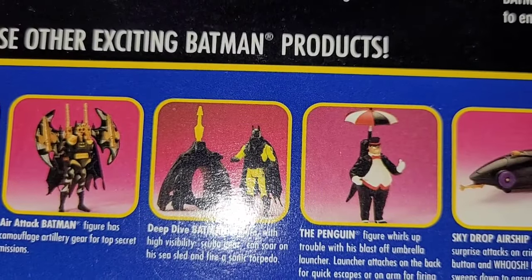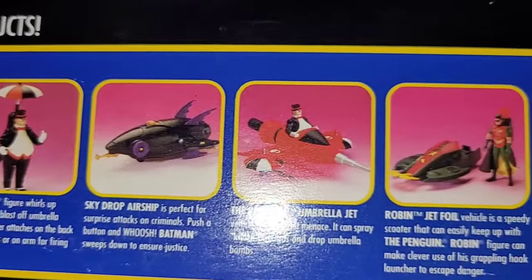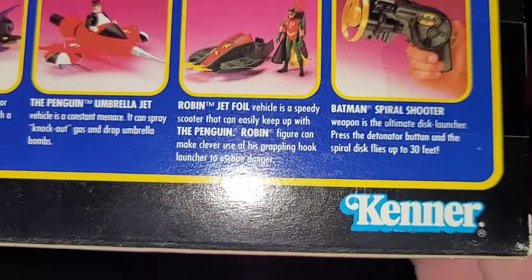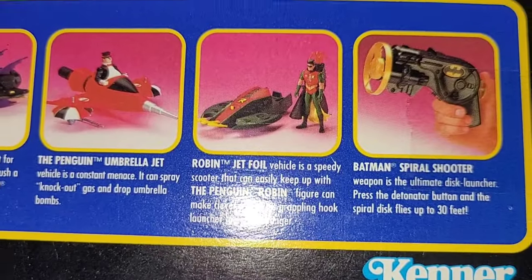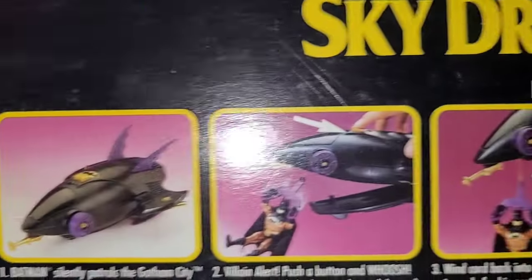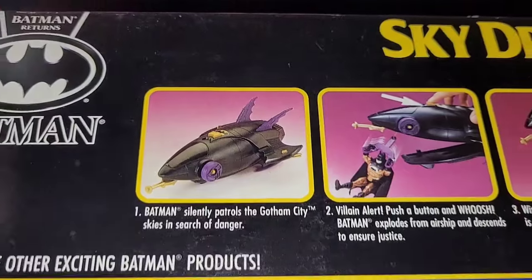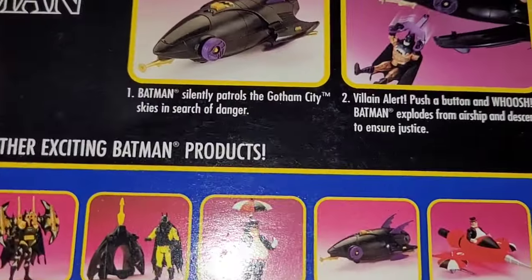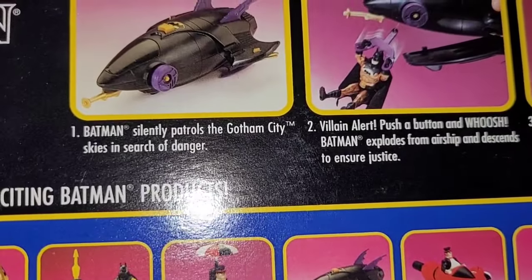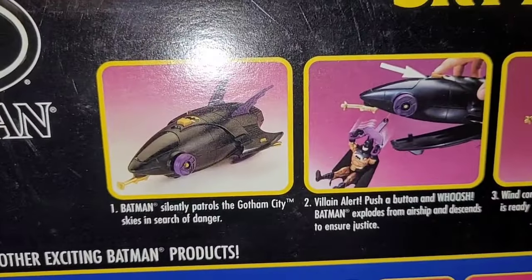And I could always use his little bat backpack as like a drone or something that helps him attack criminals and stuff. It shows all the other vehicles and things. The Robin jet foil with Robin, which you looked at last time. The instructions. Okay, we have to do this with the Flash bugging out. Batman silently patrols the Gotham City skies in search of danger.